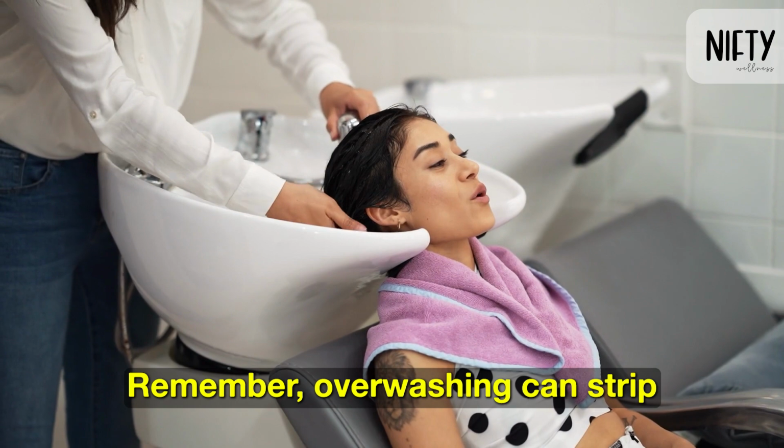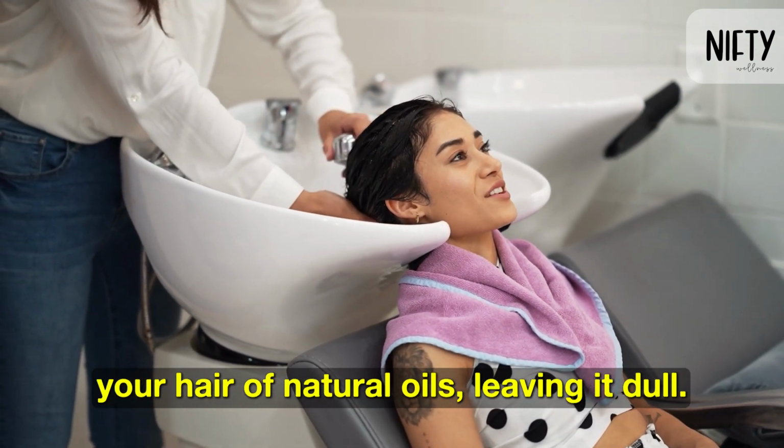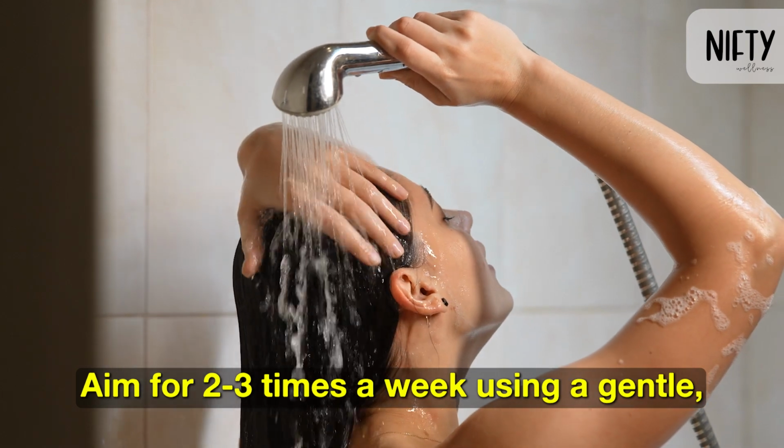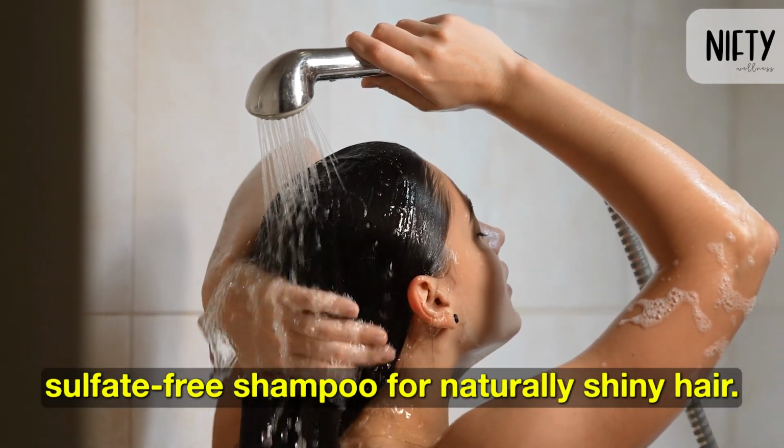Remember, overwashing can strip your hair of natural oils, leaving it dull. Aim for 2 to 3 times a week using a gentle, sulfate-free shampoo for naturally shiny hair.